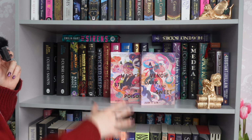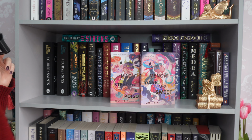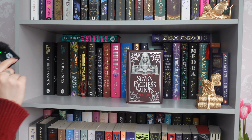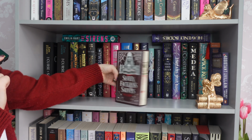Hardbound, and these covers are just absolutely beautiful, which is why I still have them even though they've been on my TBR for such a long time. Then we've got Seven Faceless Saints, and this again is one of the earliest special editions I got, which is part of the reason I still have it. Haven't read it yet, can't really remember what it's supposed to be about, but it's a pretty cool edition.